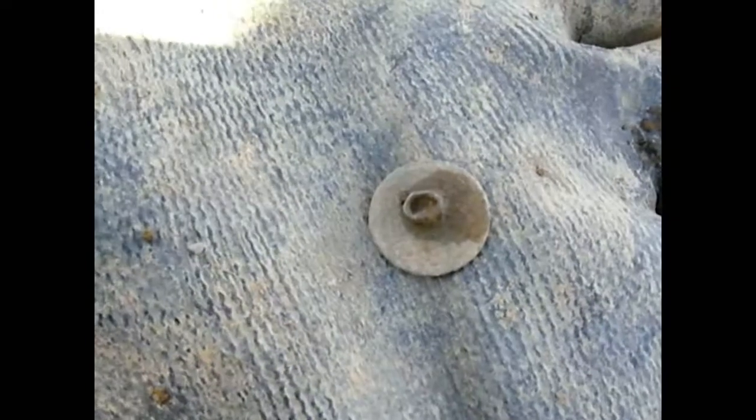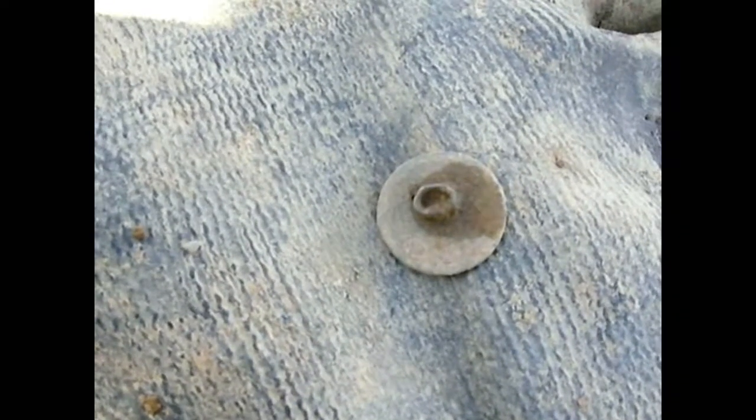Well, the weather's got better. The sun's come out and I'm really loving it. Just found this little button, tiny little button, as you can see, literally less than an inch under the surface. 1800s, I would say, in excellent condition.